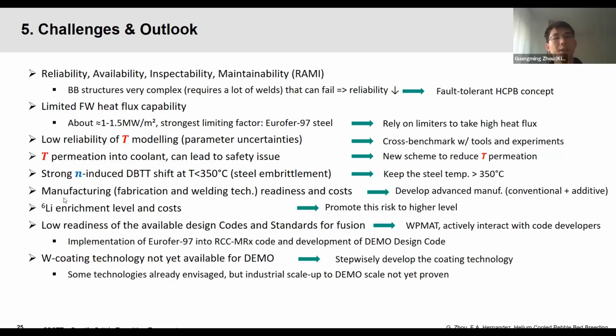Regarding the manufacturing, which is one of the most challenging ones, especially for the Eurofer, because the Eurofer is another commercial or available steel, which is developed specifically for the fusion reactor in Europe. The manufacturing and welding is very challenging. The technology release level is low, and the cost is very high. When possible, we need to develop advanced manufacturing in order to increase the release level and maybe also to reduce the cost.